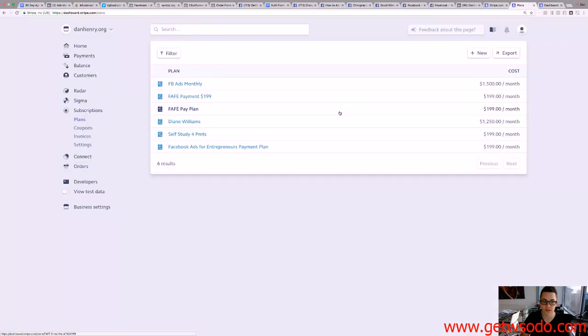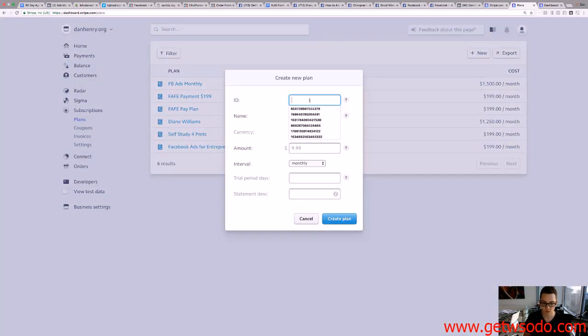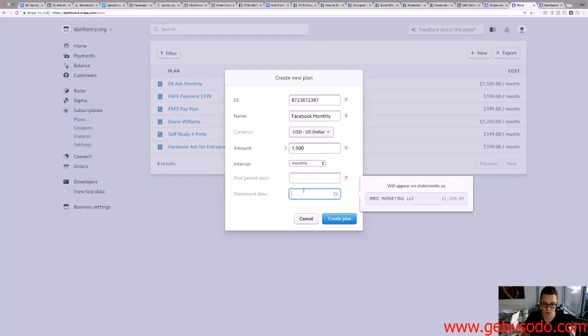So what we're going to do in Stripe is go to subscriptions and then plans, and we're going to click that, and hit new, and then we're just going to type in some sort of ID. You can just randomly type in numbers, Facebook monthly, if you want, whatever you want to call it. You can misspell monthly like I did. You put in the amount you're going to charge every month, interval monthly, trial period days no. Again, that's where you'd put your statement description. Okay, and you'd hit create.